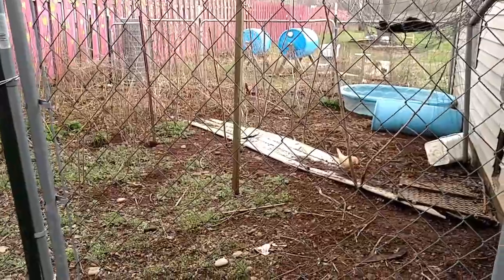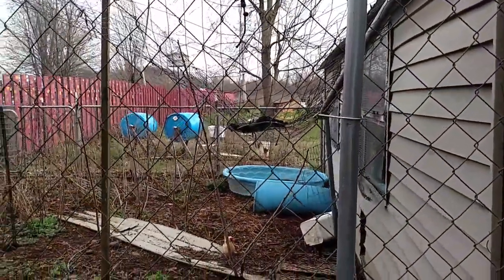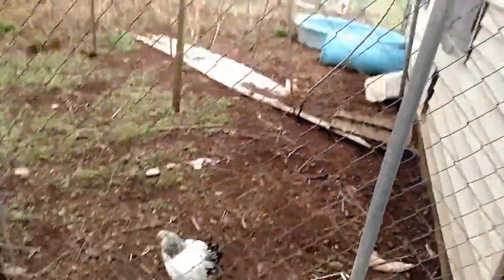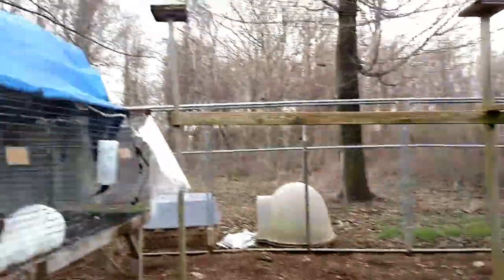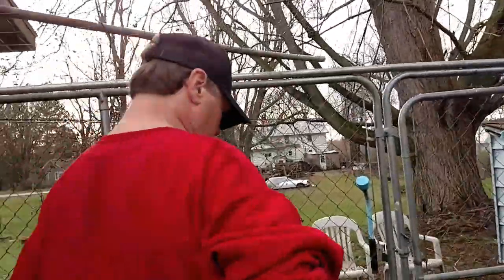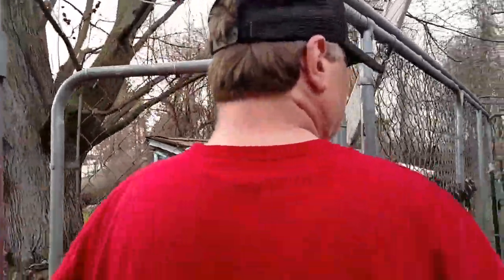Got another chicken out over here. She's always sneaking around. So what does roosting mean? Roosting means they go up on a pole to sleep. At night they'll sleep in the trees and everything else. People say chickens don't fly. Well, they do, but not like we think of flying.